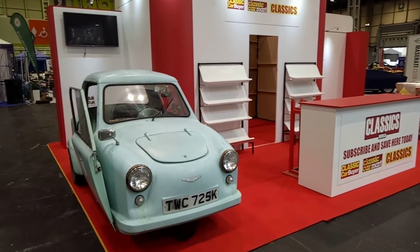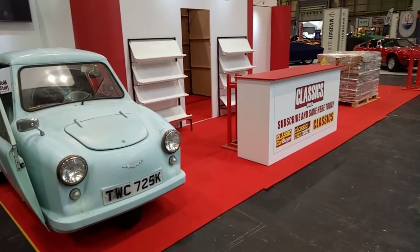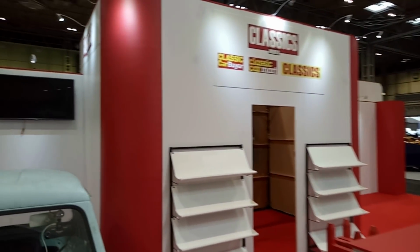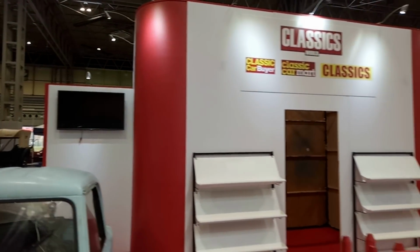There's Hall 1. We are going in Hall 1, so see if we can find our way in. Well, we made it. Filthy little Tuk is here, and she's the first car here on the Classics World stand. All the magazines still need to arrive and be set up. We've got a screen that's going to be playing videos, including some of mine.